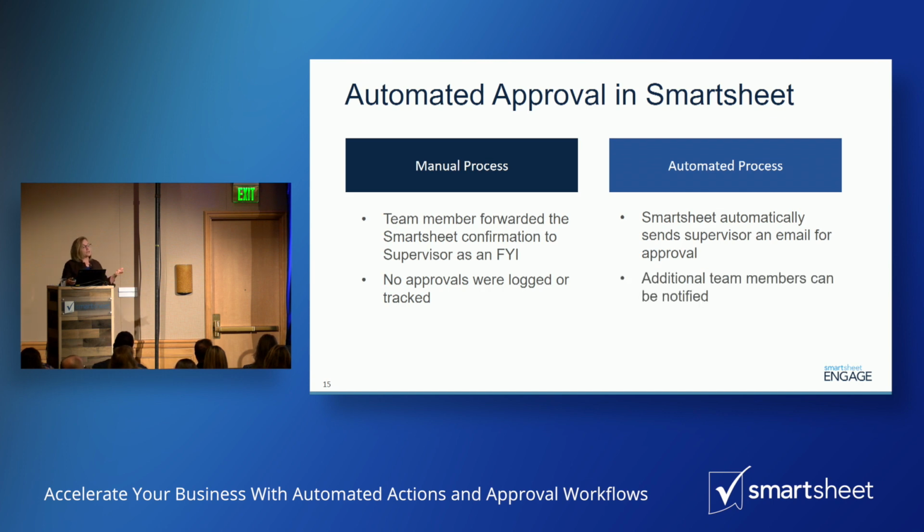Additional team members are also notified at the same time that the manager is notified, so that person's backup knows that that person's going to be out of the office. They know that they need to be on call to help with any requests that would come in during that time frame. The requester then is notified of the approval, and the approvals are tracked. That's the beauty of it. We've got an ongoing tracking process.